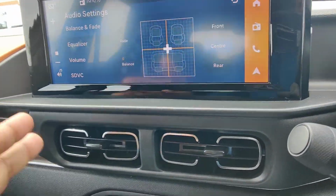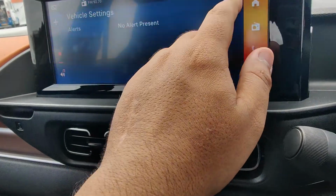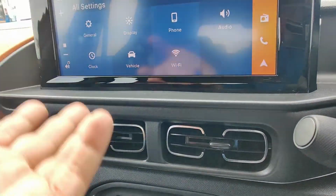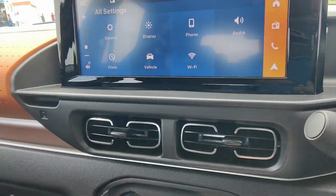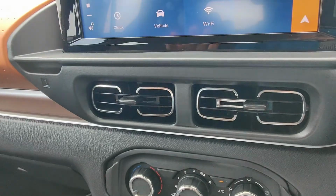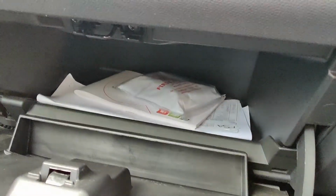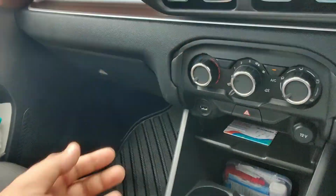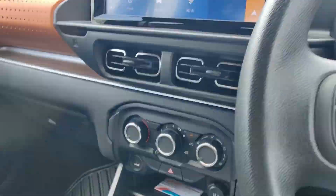The audio system is also really good, and there is Apple CarPlay and Android Auto, wireless, with this particular top end variant with this screen. That's impressive. You will also get a mount, like I said, so you can mount your phone here and go through navigation and others. You can keep some things here. That's the glove box. It's illuminated but not chilled. Even the IRVM is not a day and night unit, surprisingly.